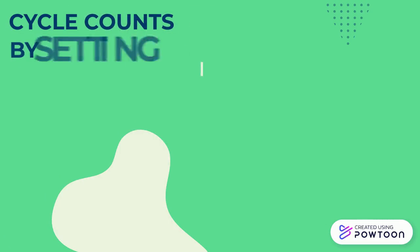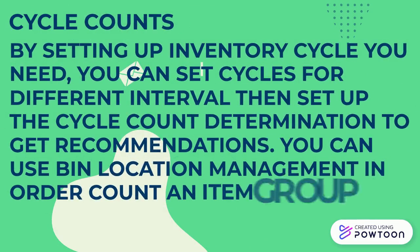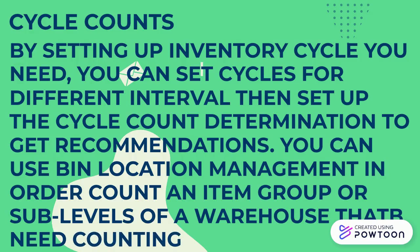By setting up inventory cycles, you can set cycles for different intervals, then set up the cycle count determination to get recommendations. You can use bin location management in order to count an item group or sub-levels of a warehouse that need counting.